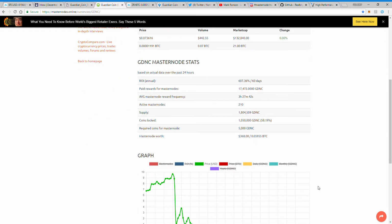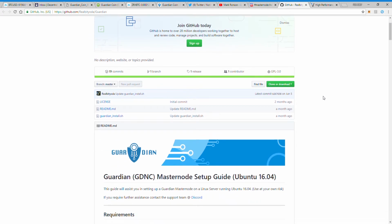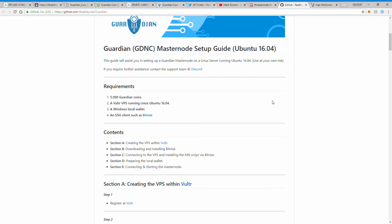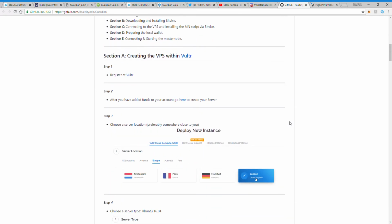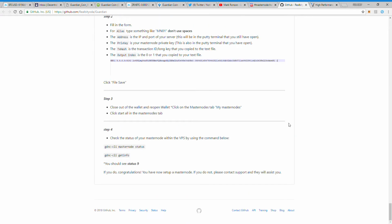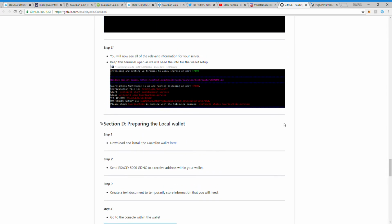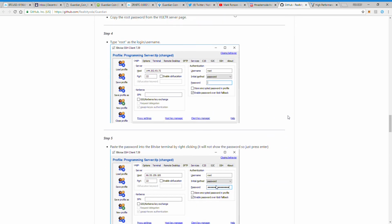So the good thing with the masternode is they have this web page here on their GitHub that walks you through the step-by-step process and tells you exactly what you need. Now, some of it I had to kind of figure out. There may be some aspects of this that you have to figure out a little bit on your own, but it's pretty cut and dry on getting you set up with your masternode and running that.